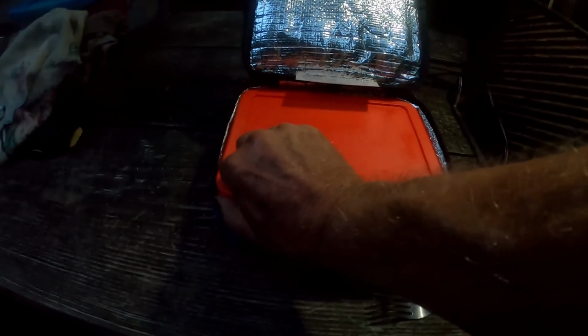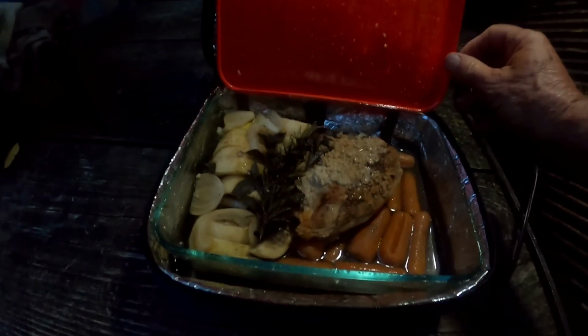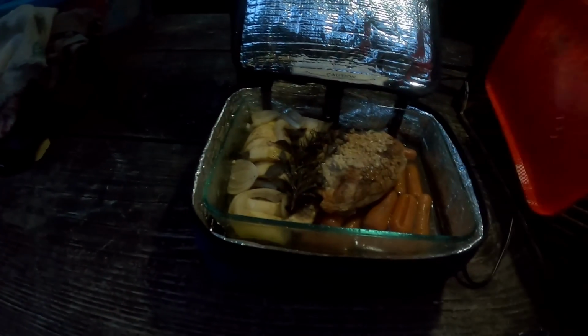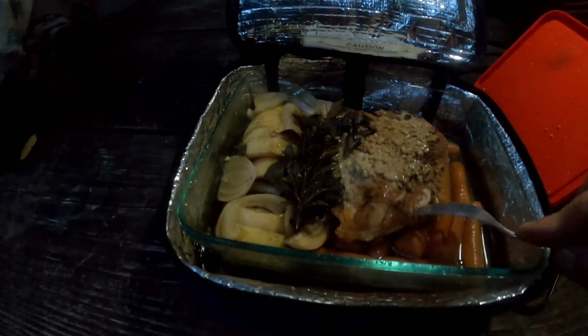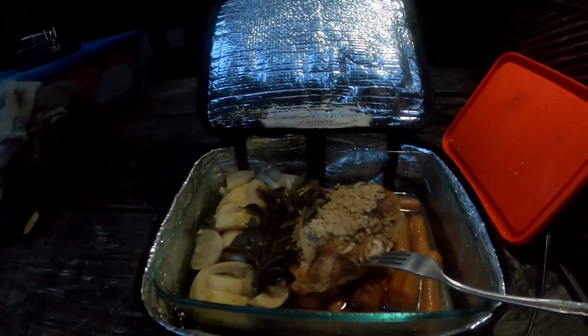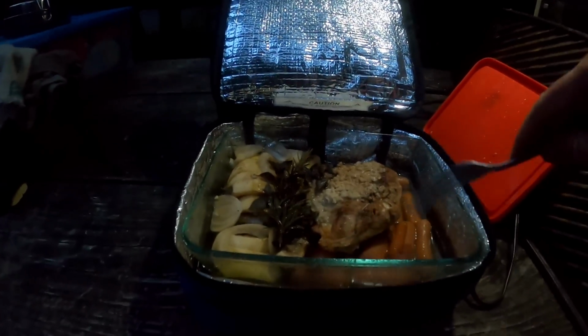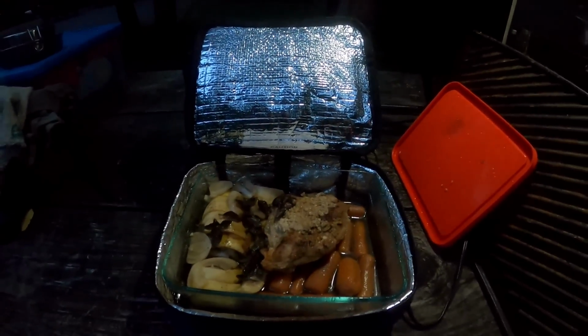Let's see how dinner came out, because I am one hungry old biker dude right now. Let's see here. Oh man, I smell that sesame. Oh man, that chicken's so tender. Wow. And so are the carrots and squash. I can smell that rosemary. Ooh. Oh boy, guess I'll eat dinner.